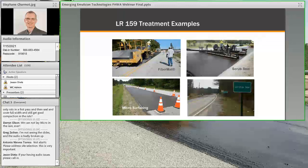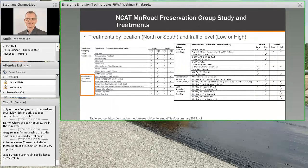Here for the low volume road are some of the cells that they used, where you can see the fiber reinforced chip seal, scrub seal as one of the techniques that was evaluated, of course microsurfacing, chip seals. I just show a few examples. They did very many different techniques that they evaluated over time, looking at reflective cracking, rutting, pavement condition, smoothness, and so on. So it's a very, very in-depth evaluation of different preservation treatments. Let's go to the next slide, please.